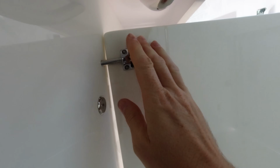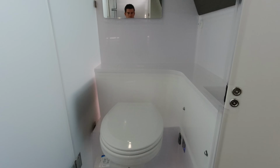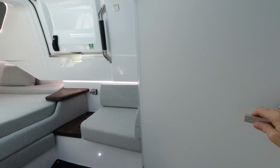And over here on the port side, this panel comes round, just clips into the wall there, and you've now got the shower. It's basic, but remember this is a 37-foot boat designed for weekends away. We've still got plenty of room. It's a full wet room in here, very handy, nice feature to have.